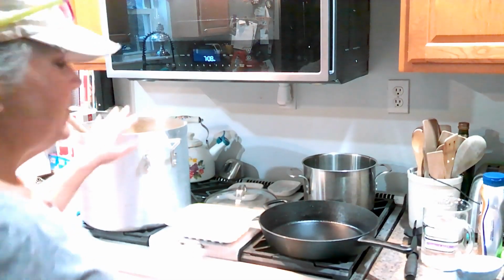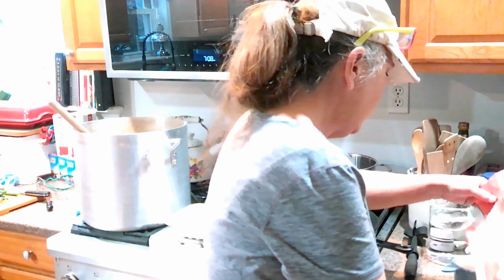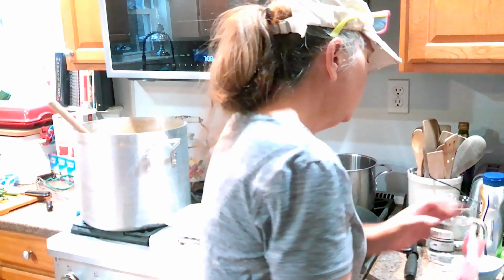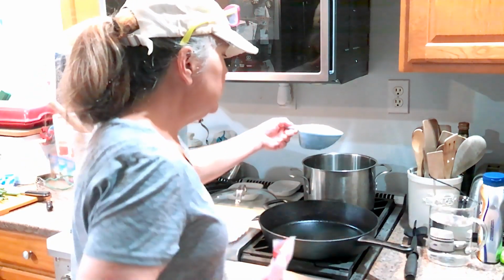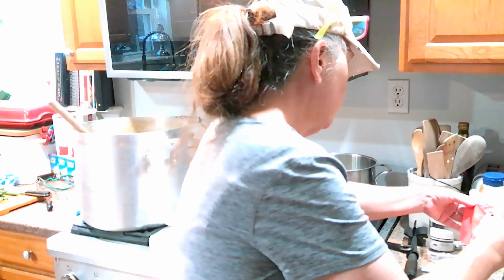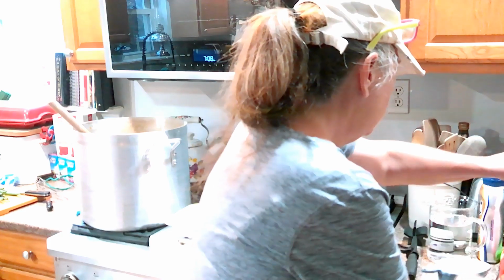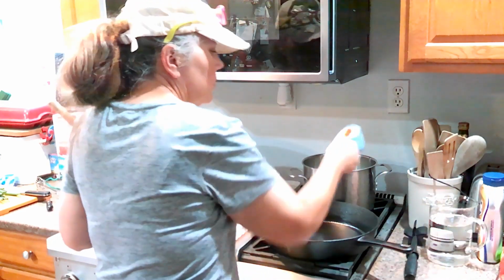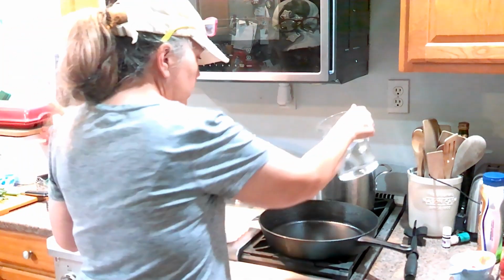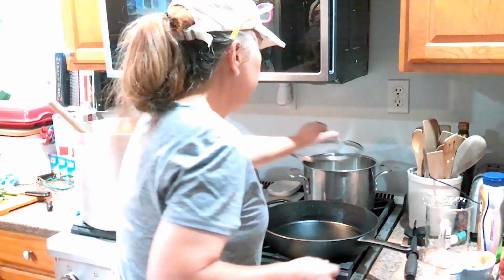All right, sorry about the busy stove. I've got some zucchini relish going. I had to get all that taken care of. So we're going to start our rice, and I'm going to take 2 cups of rice to 4 cups of water. Throw that on in there. Put the lid on it.